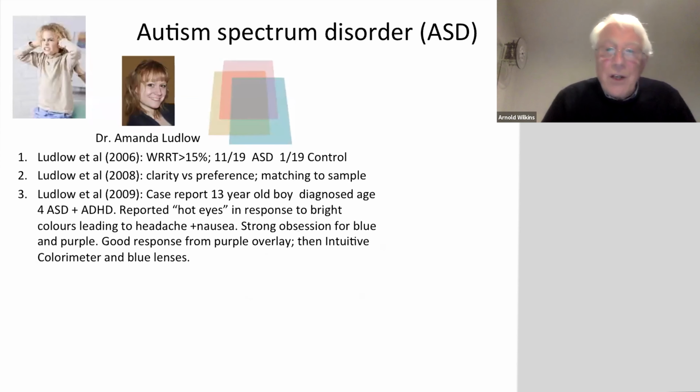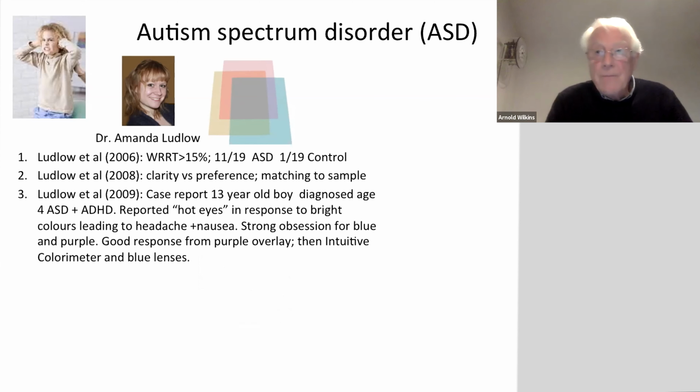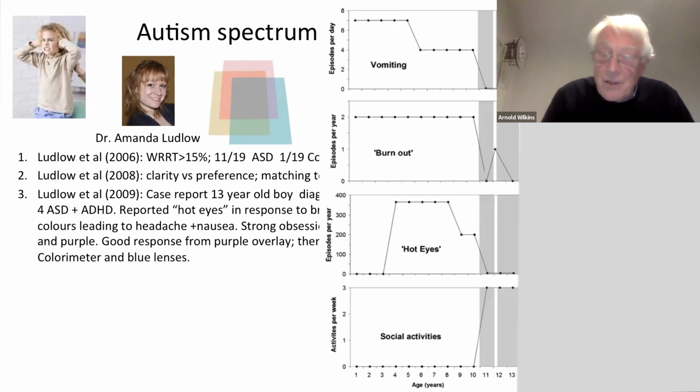Then she reported a case report of a 13-year-old boy who was diagnosed at age 4 with ASD and ADHD. He reported hot eyes in response to bright colors, leading to headache and nausea. He had a strong attraction for blue and purple, and good responses from a purple overlay. So he was given intuitive colorimetry in blue lenses, and this is the spectrum of the lenses. You can see the gray bars indicate when the lenses were introduced. The white section in between is when he broke his lenses. And as you can see, the period of burnout which he experienced returned when the glasses were broken. Vomiting and hot eyes were eliminated, and social activities took off.